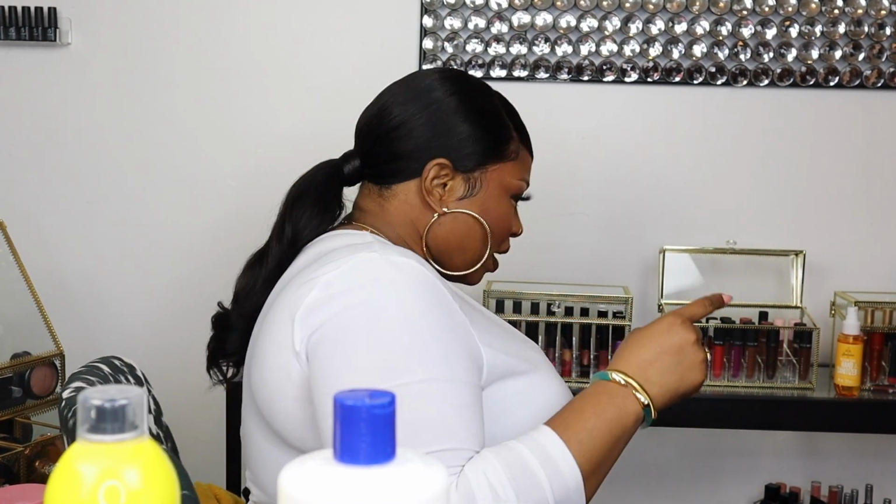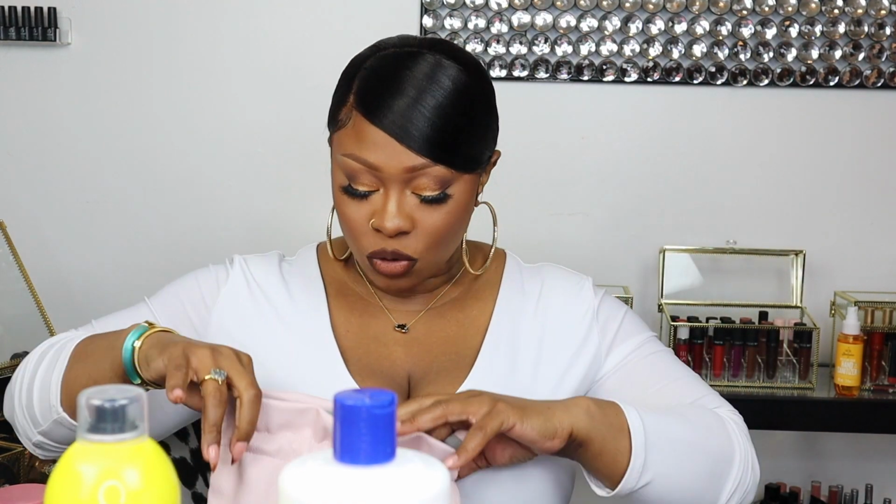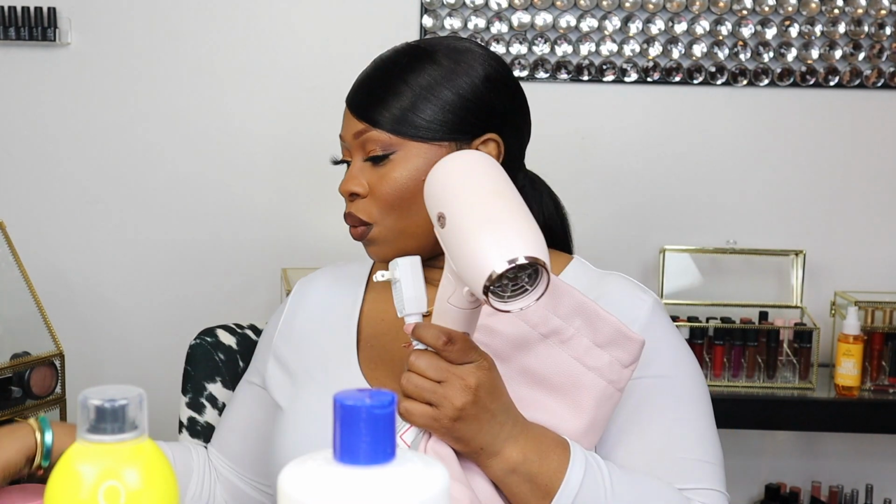Oh, I forgot to show you, this is also what I bought from Sephora. This is what made my price tag really go up, because I bought a portable blow dryer to travel with. Because a lot of times when I travel and they have a blow dryer in the hotel room, it doesn't have a cold setting, and with lace wigs you need a cold setting. So I wanted a small mini blow dryer and I got this one. It's pretty fly, y'all. I already use it, but it's really good. It has a cold setting, like my blow dryer that I use at the house, which is this one.